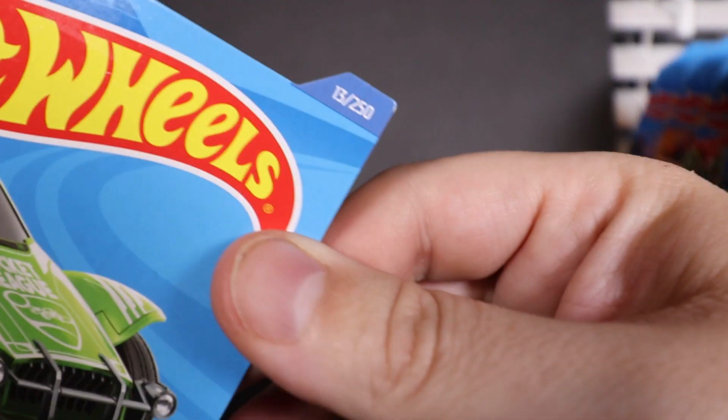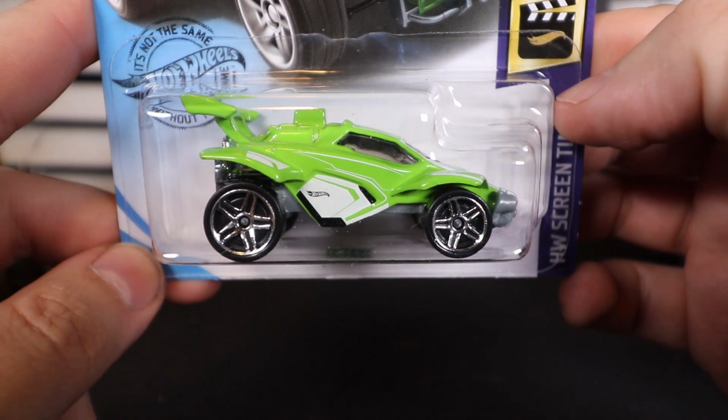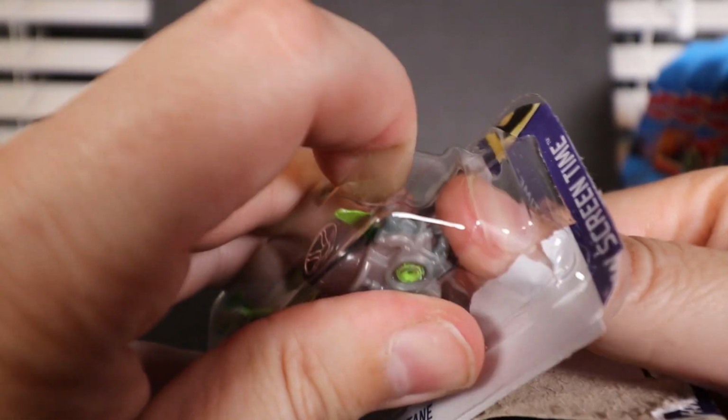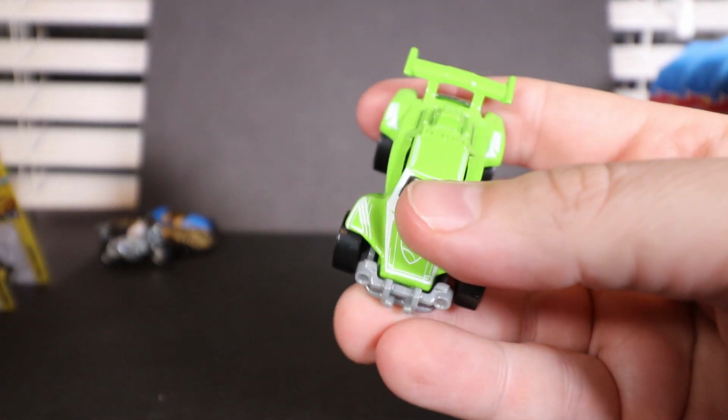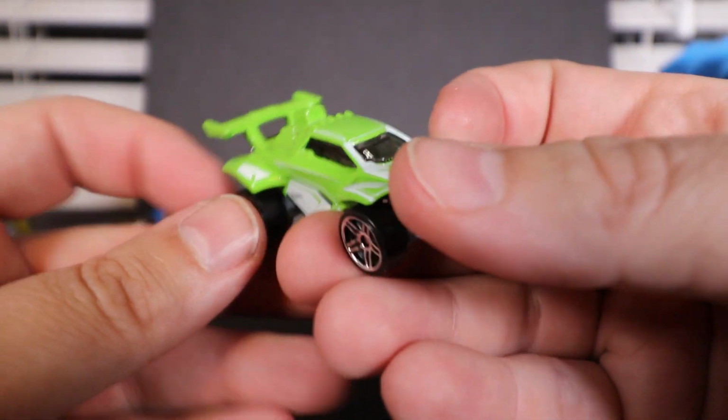Next, number 13 is the Octane from the game Rocket League. This time in green. Last time was red.